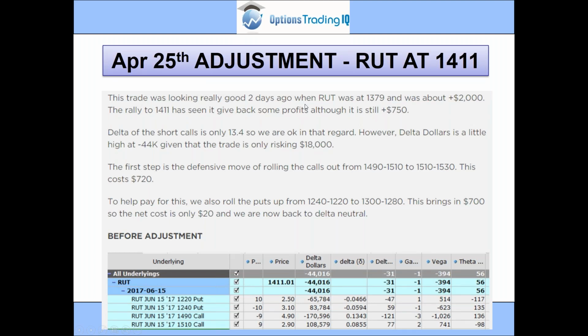This trade was looking really good 2 days ago when Russell was at 1379, so it had barely moved over the course of a month, and the trade was up about 2,000. Then we had a really quick rally over a couple of days, rallied up to 1411, and we gave back some of the profits, although it's still up 750. So we've given back 1250 in just a couple of days. Now maybe we should have closed it out a few days ago when we had the gain of 2,000. Okay. But we didn't, we held on to it.